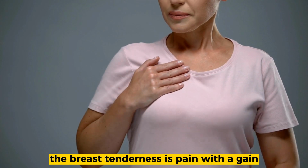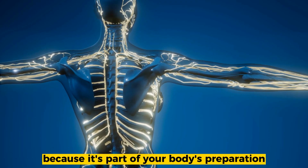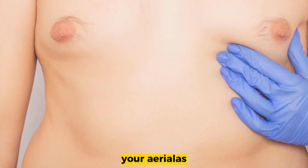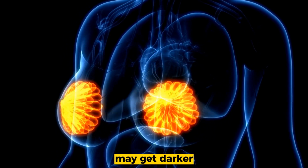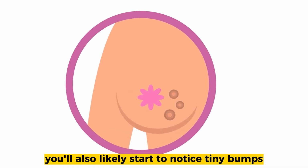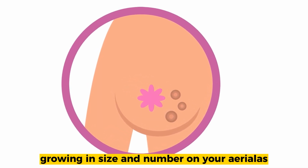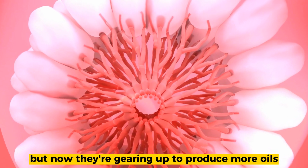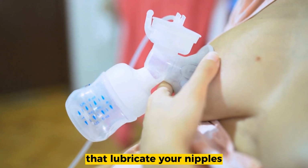The breast tenderness is pain with a gain because it's part of your body's preparation for the milk making to come. Your areolas, which are the circles around your nipples, may get darker and increase in diameter. You'll also likely start to notice tiny bumps growing in size and number on your areolas. These bumps were always there, but now they're gearing up to produce more oils that lubricate your nipples once baby starts nursing.